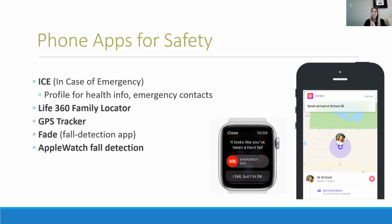So there are a couple of these that are embedded, and then there are others where you would download an app that does a very, very similar process. So something like Fade. Fade is an app that does this as well, but it's on your phone. So if you have your phone on your person, it will detect a fall. Obviously, if you're not carrying your phone, it will not. So those are the pros and cons of having something that's embedded in a watch, which you're probably going to be wearing, versus a phone where it would have to actually be on you, like in your pocket or in your purse.